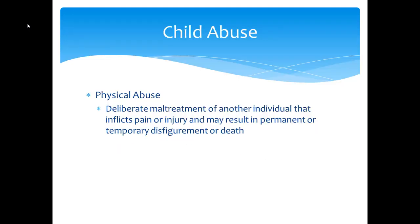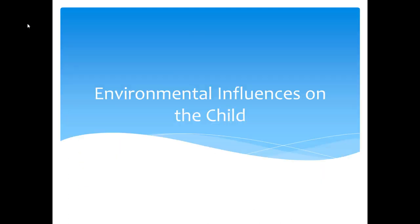I don't like this part. Going into environmental influences on the kiddos.